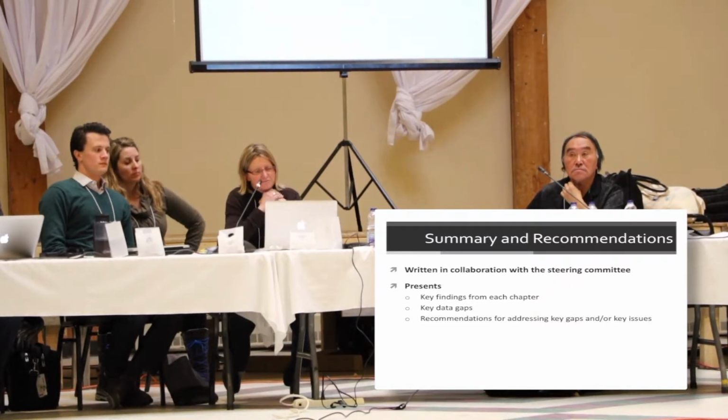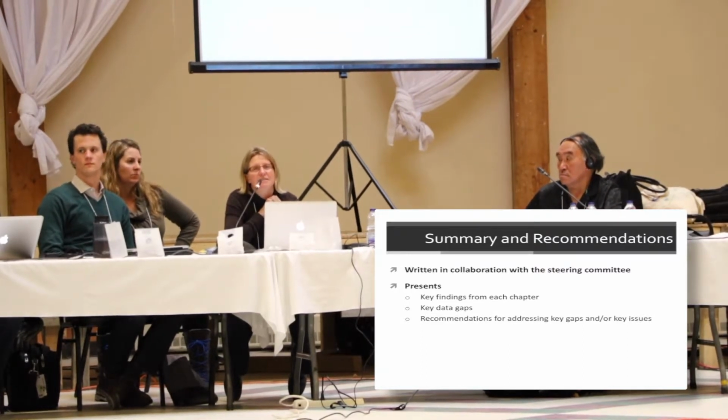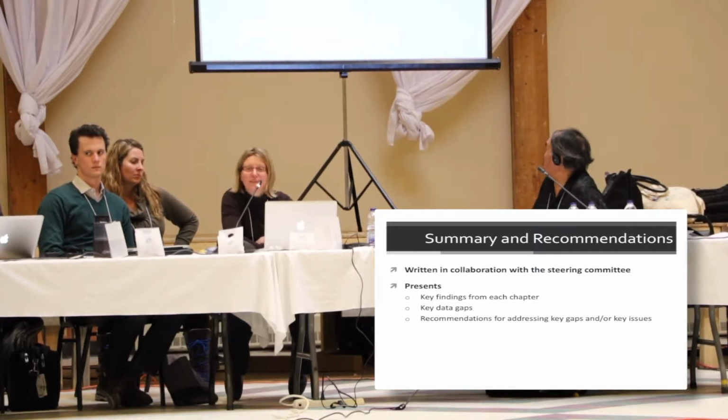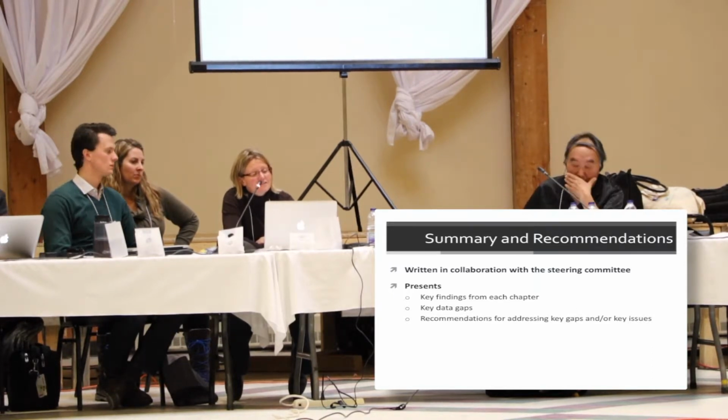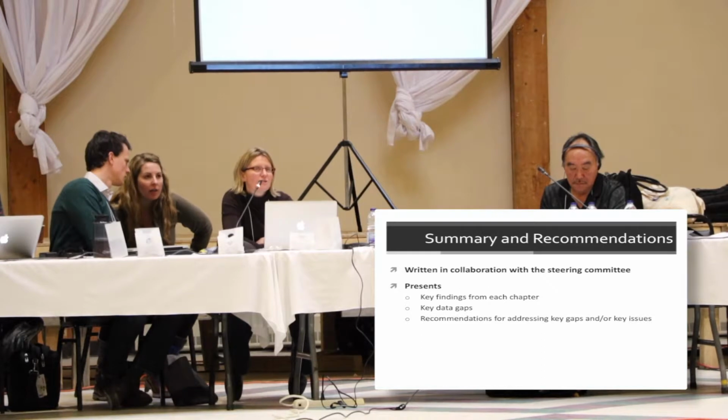Then the final section, which might end up actually being at the front of the document, not at the end. And often in these IRIS documents, this one section gets published as its own little standalone document as well. First of all, it doesn't weigh 10 pounds, so it's a lot more useful in that sense. And it really kind of cuts to the chase. The summary and recommendations is not written by scientists. It's really written by the steering committee, the members of the steering committee. So it's going to be a process, and it's going to make us all really work together and bring together all the different perspectives.